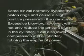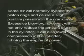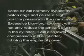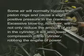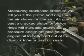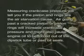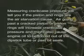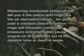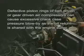Some air will normally bypass the piston rings and cause a slight positive pressure in the crankcase. Excessive blow-by, however, will not only reduce the amount of air in the cylinder, it will also lower compression in the cylinder, robbing the engine of power. Measuring crankcase pressure will tell you if the piston and the rings are the air starvation cause. Air going past a cracked piston or piston rings will increase crankcase pressure and might also cause engine oil to be forced out of the dipstick or past oil seals.